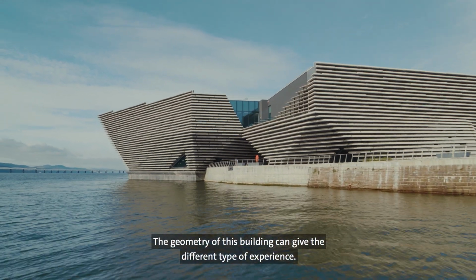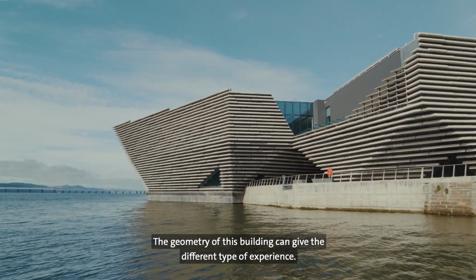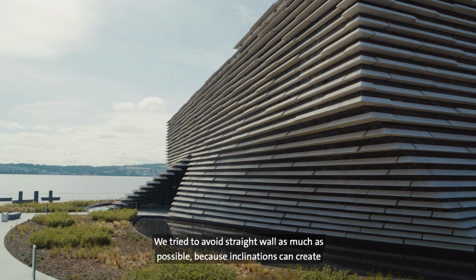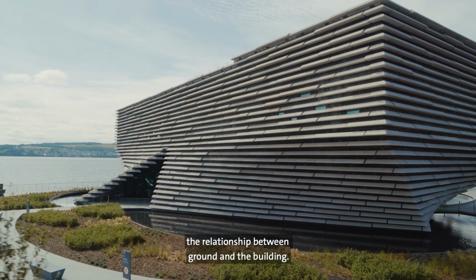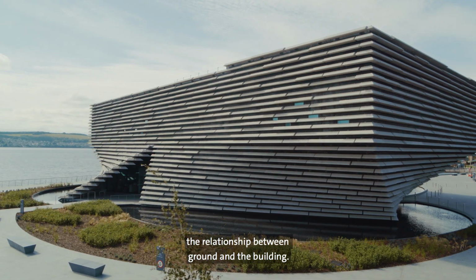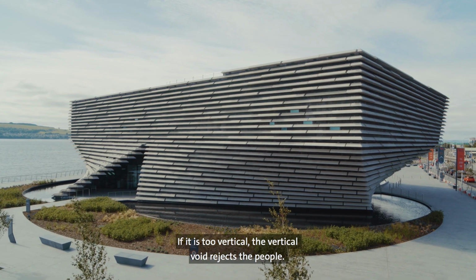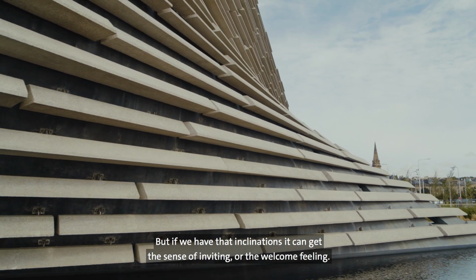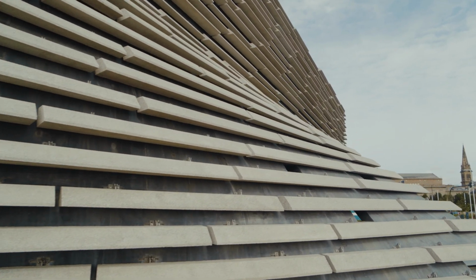The geometry of this building can give a different type of experience. So we try to avoid straight walls as much as possible, because inclinations can create a relationship between the ground and the building. If it is too vertical, the vertical void rejects the people. But if we have those inclinations, it can give a sense of inviting, a welcoming feeling.